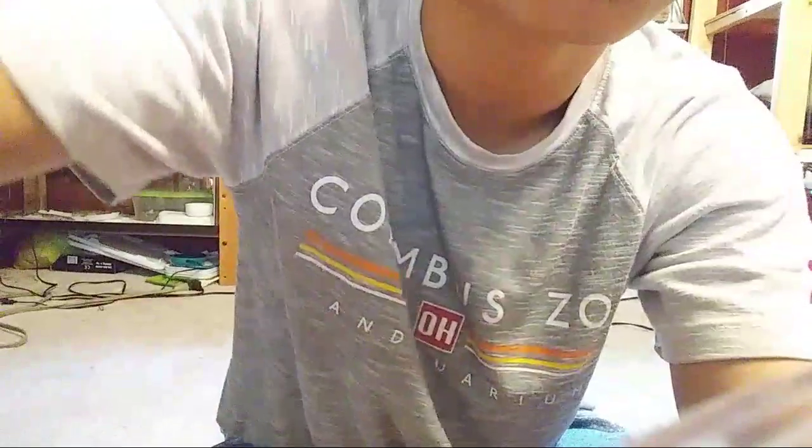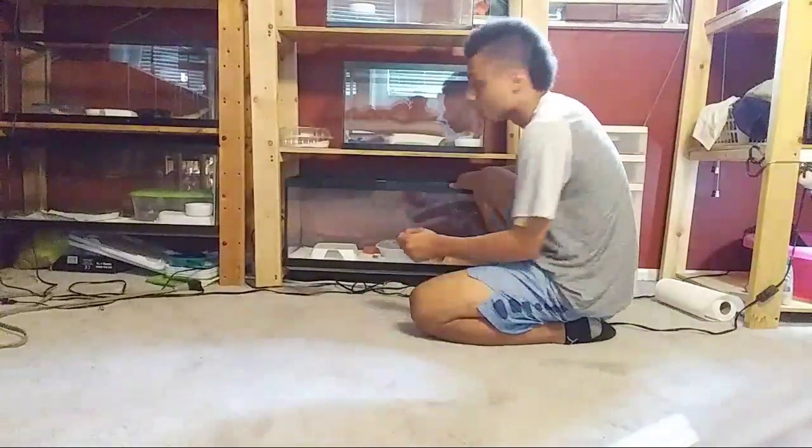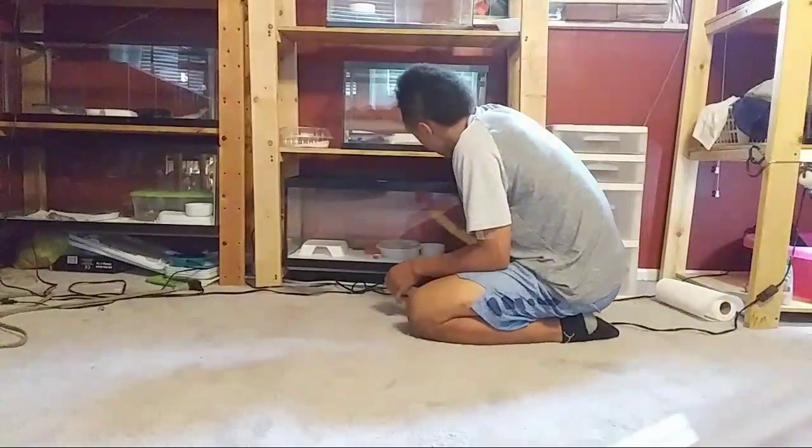Okay, I'm going to bring out some of my leopard geckos. Some that are more wild, some that are more tame. I'm basically bringing out some of the ones that were more tame, not really the wild ones. Let me get one of the wild ones here. Iraq is actually, sometimes she's wild, sometimes she's not. But let me get Israel.